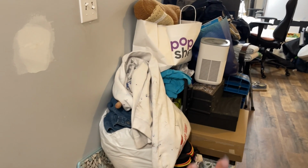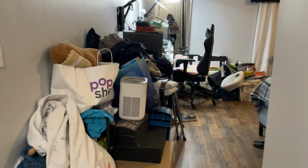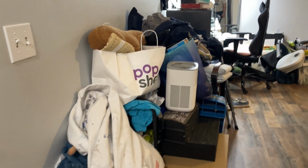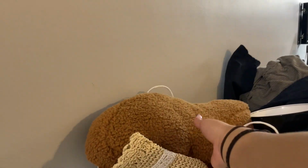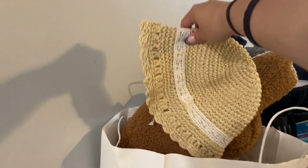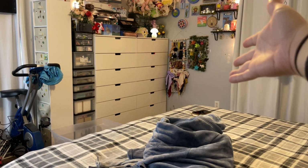Moving on. This was the stuff that was pushed out into the living room, and since family was coming, we just rushed it back in here. There's materials, and this big bag right here is actually the Hobby Lobby yarn haul that I did in the first vlog. I haven't touched the yarn since. And this is a pillow that I made a few months ago. My daughter's hat. And inside here is stuff we're going to put into the bathroom to decorate it.